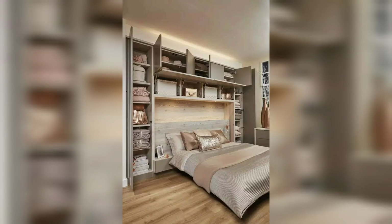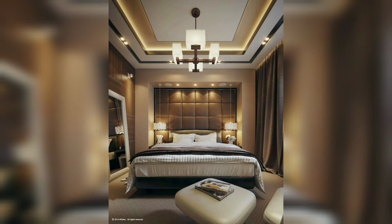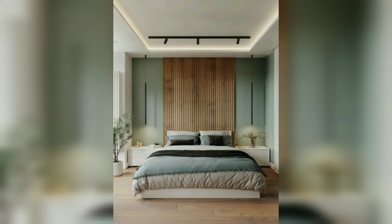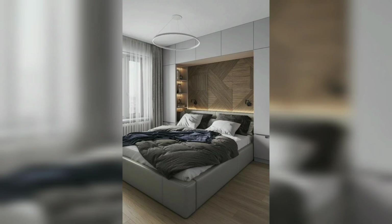We explore in the studio more beautiful and latest trends and innovations in home decor. In today's video, we will dive into the exciting world of small bedroom interior design, uncovering the top trends for 2024 and offering valuable insights into creating stylish and functional spaces.